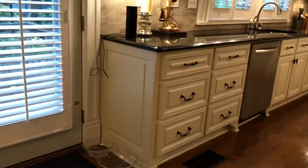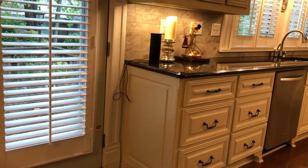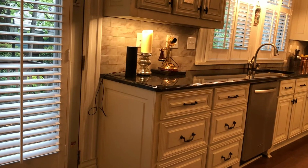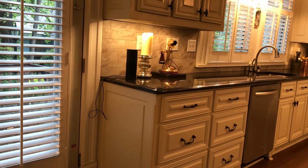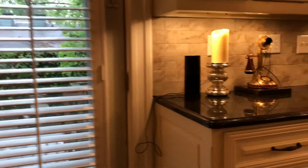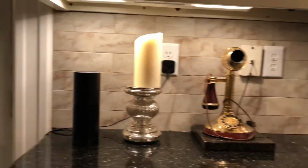There were two different color stains, and they were two different grains, and I just didn't like the way it looked. So I wanted the cabinetry not to show the wood grain that the floor showed, and not to compete with that. So I chose white cabinets with a black granite countertop and a green backsplash.